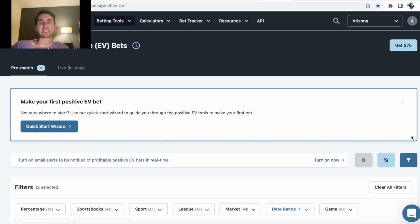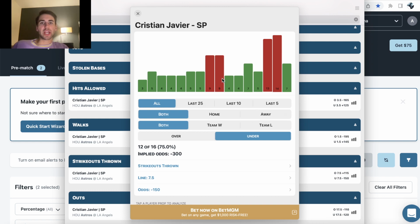We're going through the best player prop bets for today. So we're going to be using the free OddsJam mobile app.